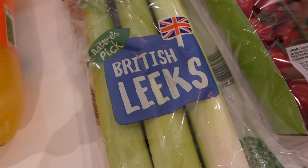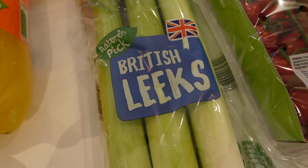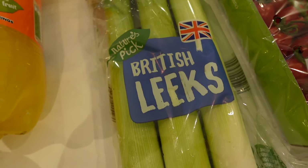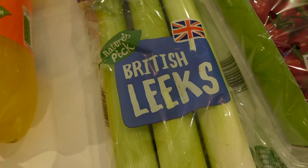And then I got some leeks because I'm going to use these for the chicken casserole that I've mentioned. It's a Bored of Lunch recipe. If you don't follow Bored of Lunch on Instagram, then you're missing out, because he does the best recipes. They're usually quite healthy and slimming world friendly as well, to be honest.